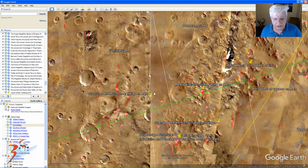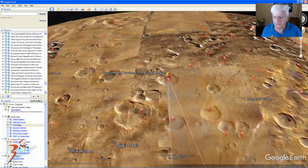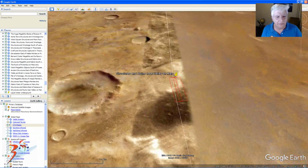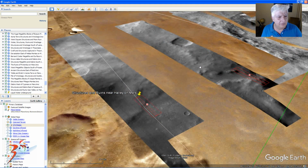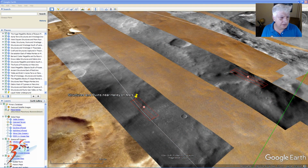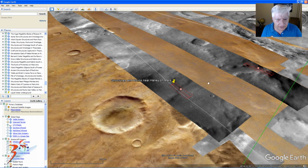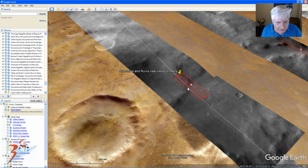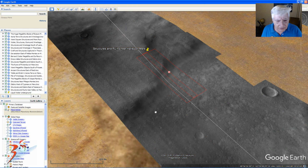There's just so much to show, so let's get a nice aerial perspective. So there's Halley over here, a circular depression. And from the topography we can make out a relatively smooth flat terrain with a ridge line running through there. And most of the anomalies we looked at are in this lower part and up there.